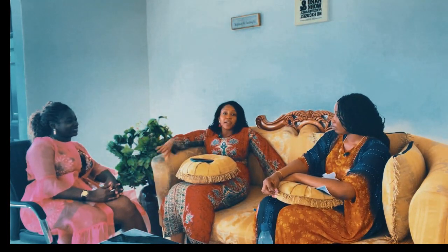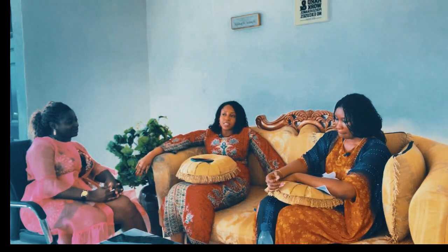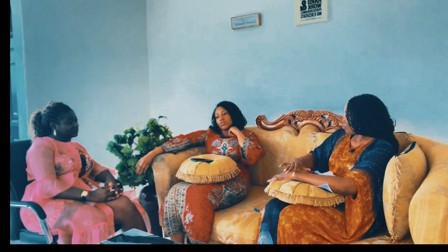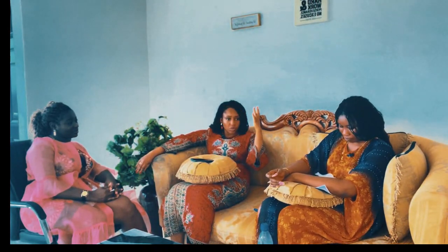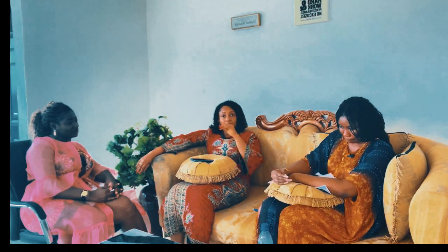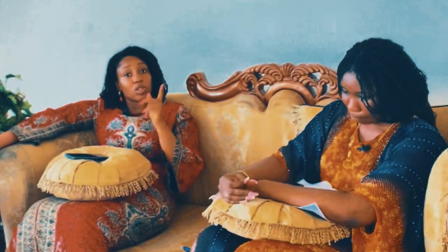Parents that have patient learners, I would also advise that you get every one of your children to learn a particular musical instrument, because there's something they say about music, that it helps to open the mind. So once they start learning a particular musical instrument, it helps a lot. You will also notice improvement.